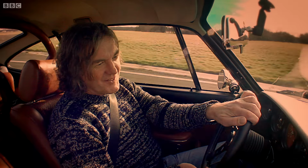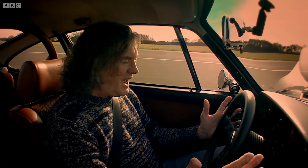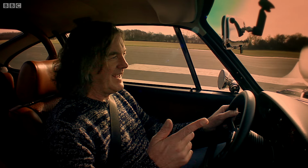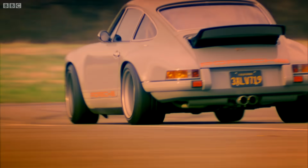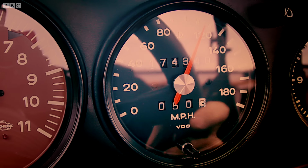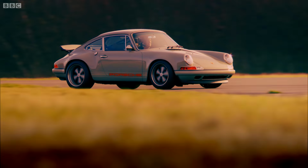The precision on the steering, you didn't feel that, obviously, because you're not in here, but it's utterly intuitive. Look, it's an old 911, it feels old, and then I get to the hammerhead, and the brakes are tremendous. 0 to 60 takes 4.5 seconds, and the top speed is 175 miles an hour. But actually, in this car, those figures are irrelevant.